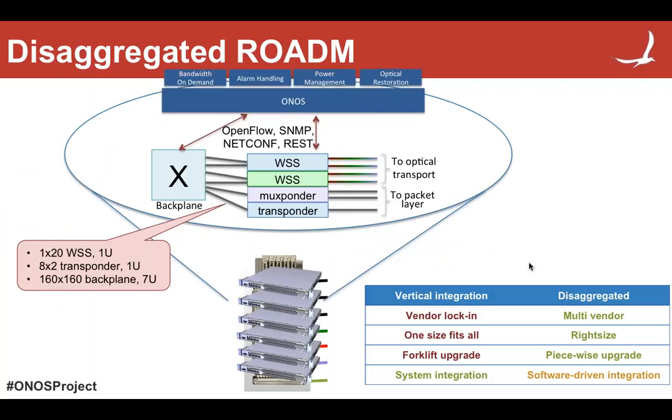Okay, and then on top of that, obviously, because of this removal of the vertical integration, some of the functions need to be put into either a device controller or a network controller that have to do with alarm handling and have to do with power management. Maybe also the protection, the autonomous decisions, how to configure all of that, have to become part of a software layer on top of that.